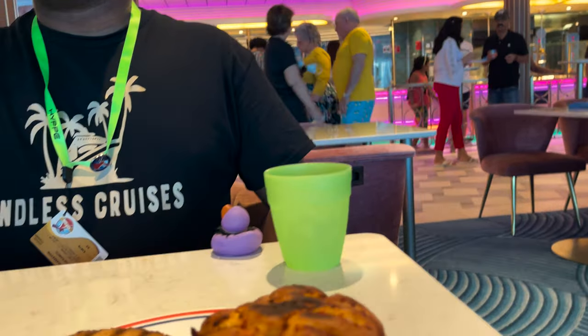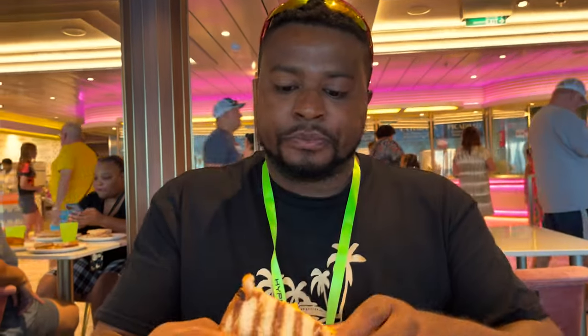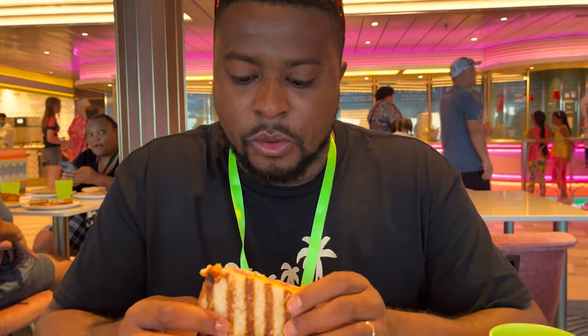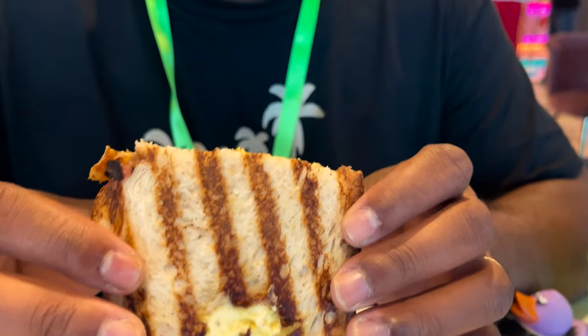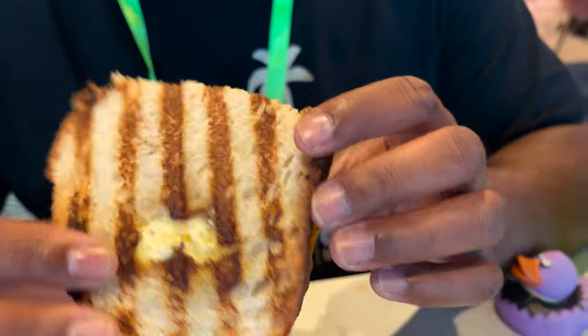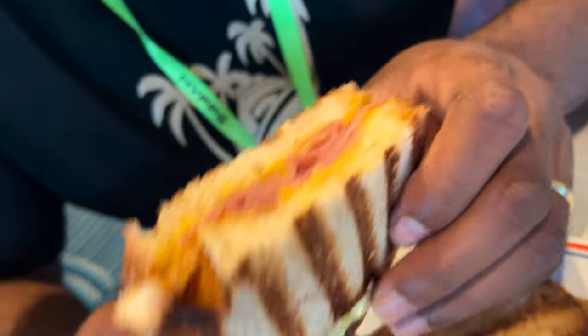The next one we got here is from, what is it? It's from the deli, Deco Deli. This is also on 8, right before guest services on the Carnival Celebration. This is a grilled cheese ham. Show the side, the good side. This is a grilled cheese. Okay.